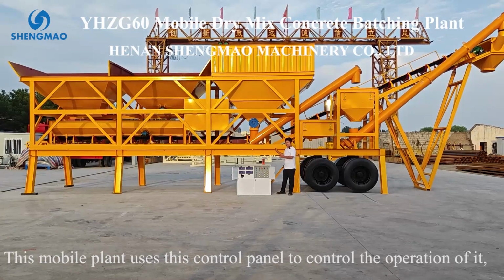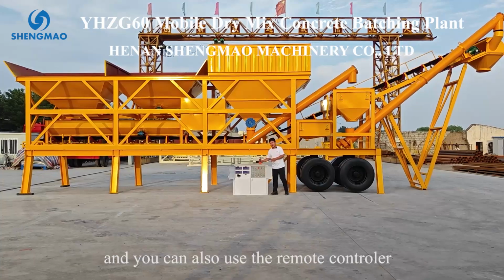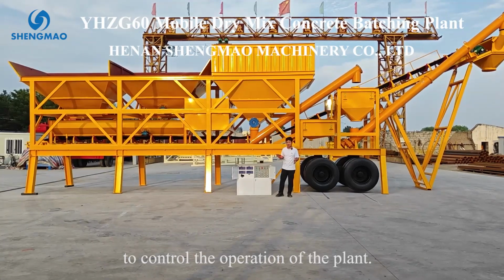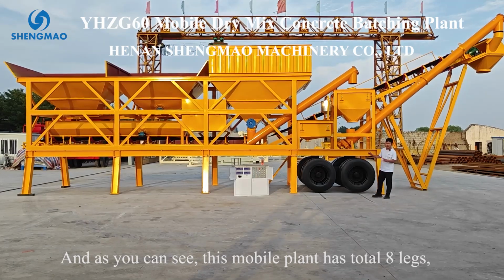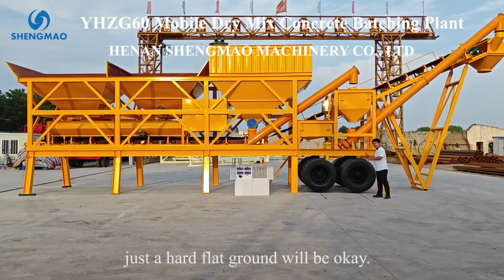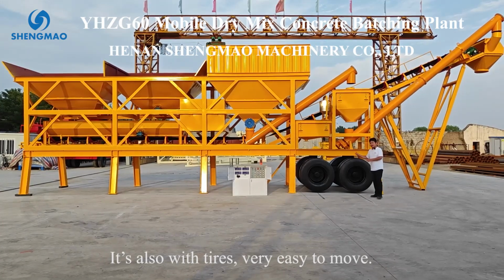This mobile plant uses this control panel to control its operation, and you can also use the remote controller to control the operation of the plant. And as you can see, this mobile plant has a total of 8 legs, so it doesn't need a concrete foundation. Just a hard flat ground will be okay. It's also with tires, very easy to move.